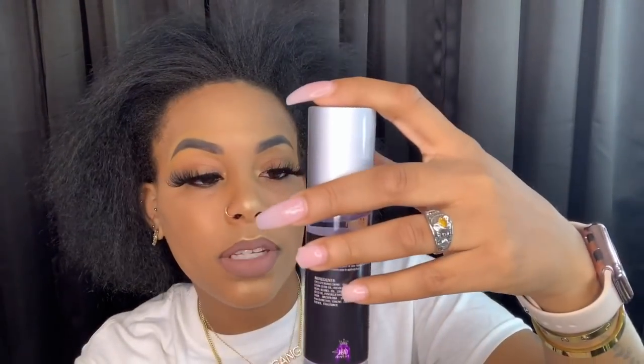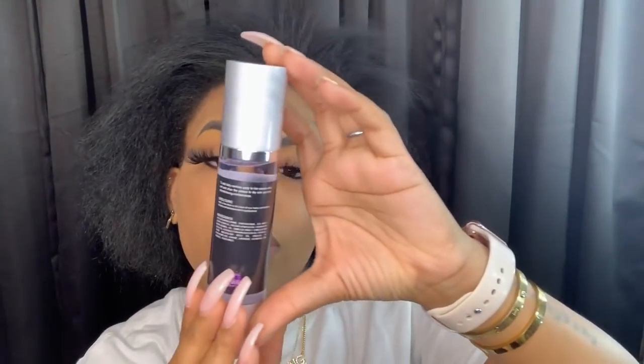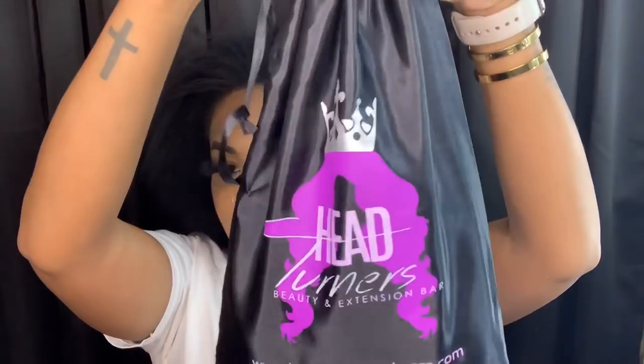Okay, y'all, so this is the grape seed black castor oil heat protecting oil and serum. So you can put this on your wig. It's gonna give it a nice little shine. And last but not least, here is the wig.